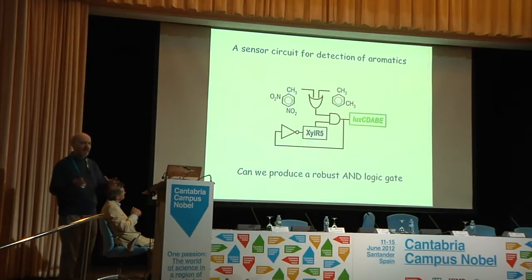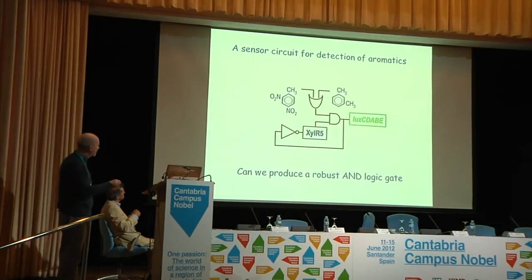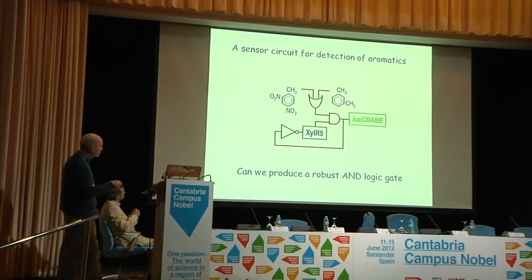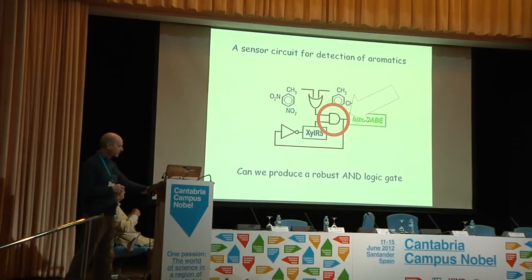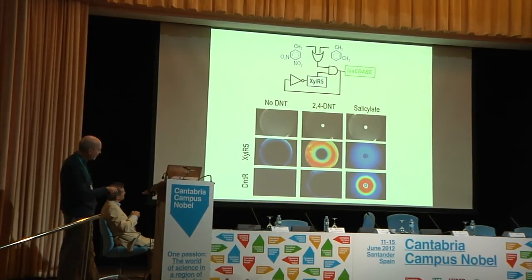So what we made was to take this approach of logic gates, circuits, parts, and modules, and we implemented this little circuit that was able to capitalize on the natural properties of a protein called XylR to detect not only m-xylene, but also nitrotoluene. And we engineered that in the shape of a logic gate. Well, these are lab experiments. You take a Petri dish, and you can see with a color code that you just spray bacteria on the Petri dish, and in the middle of it, with 2,4-DNT, you have a strong signal versus other controls that don't produce this signal.